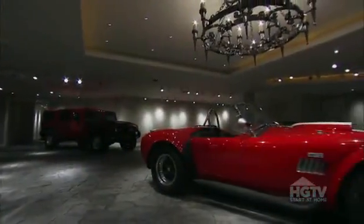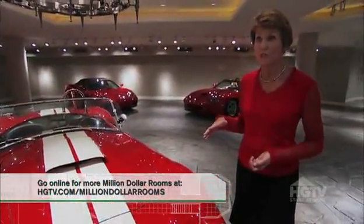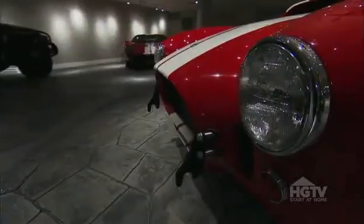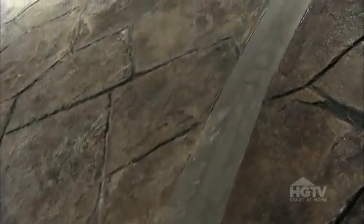When the owner decided to have a turntable, the concrete floors were already poured. So by hand, a 20-foot circle had to be chipped out. And it all had to be done by hand because the ceilings were already poured and they couldn't bring in large equipment to help.